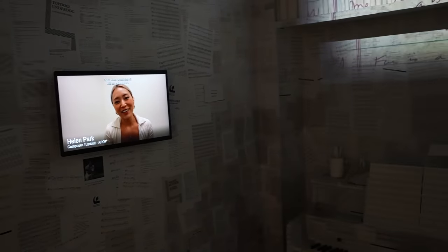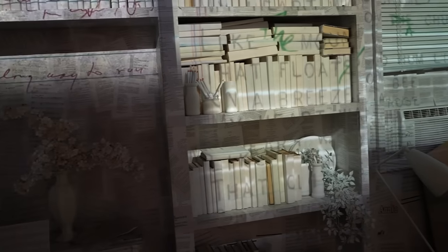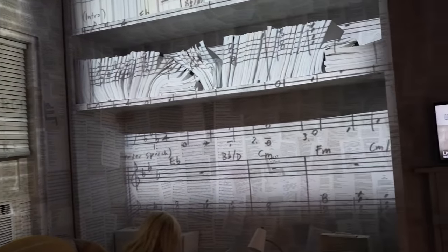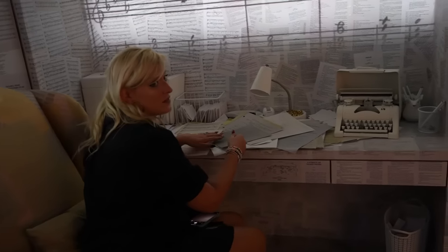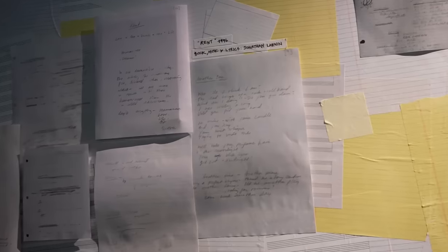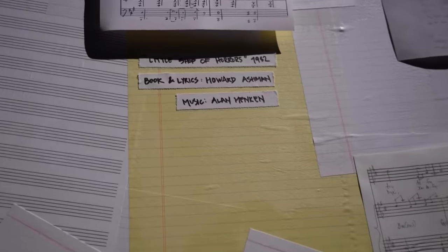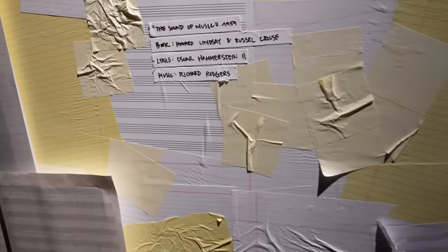And now we've moved into the musician, composer, lyricist section of the museum. I just find this entire process fascinating, as does Molly, reading through some of the music. But here on the wall, we have the book, music and lyrics from Rent, Little Shop of Horrors. Oh, look at that, Howard Ashman and Alan Menken. Wicked, and The Sound of Music. Wow, this is incredibly fascinating.